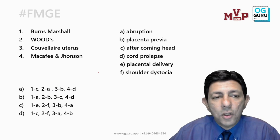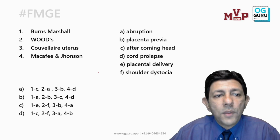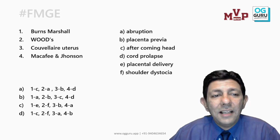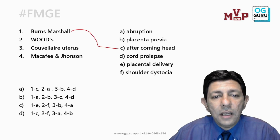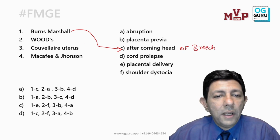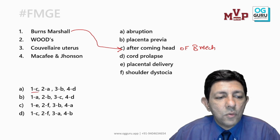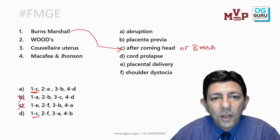Again, a match the column kind of question, with lots of important information. Burns-Marshall I discussed in the video. Burns-Marshall is for the after-coming head of breech. So one is going with C. One is not A, one is not E, so two options are directly ruled out.